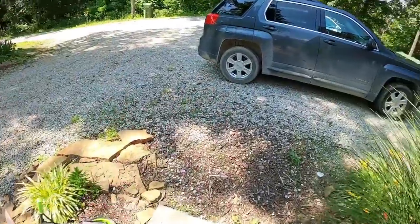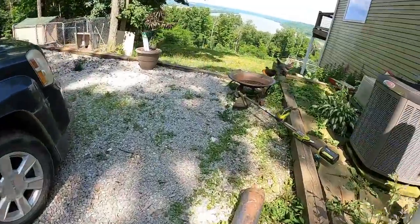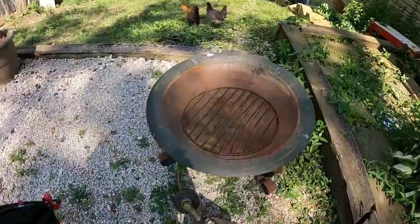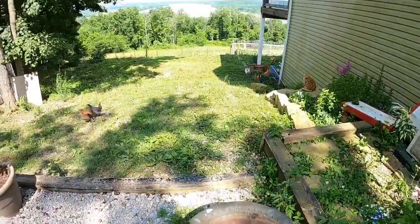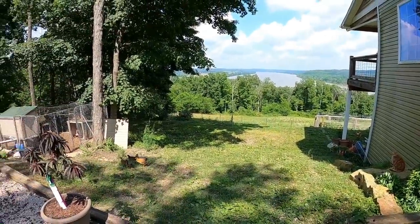Check this out. Chickens! Just kidding, we already had those. Huh? Yard sale fire pit. Not bad.